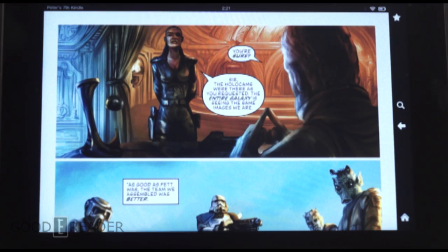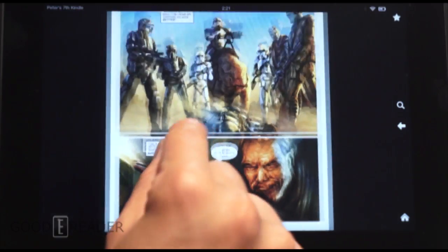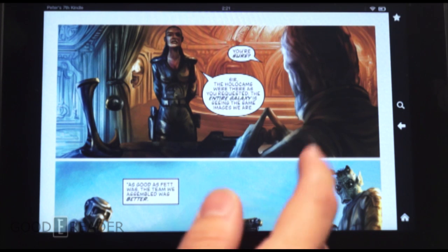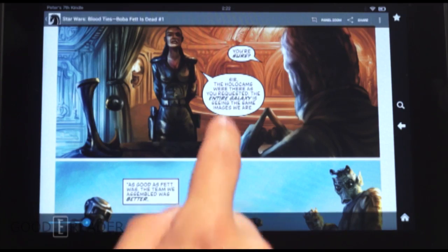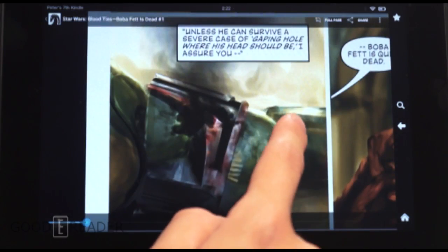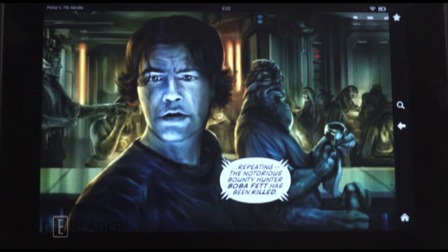So you can see here that this is Darkhorse. They have a lot of Star Wars and different types of things you might not find on Comixology and Marvel. We understand that the comics look better in portrait mode. They always have. Magazines, newspapers, they all look better in portrait mode. But when it comes to panels like this, you can see they look damn fine in landscape as well. And with this, you can do the kind of panel view where it goes panel by panel and zooms in at the right place. And look at this picture. You can't get that on portrait.